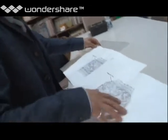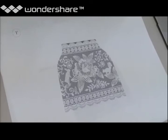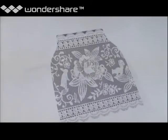A sleek, modern lampshade wrapped in an intricate lace design.